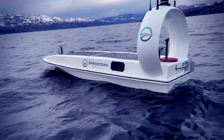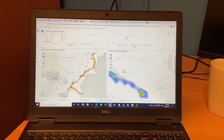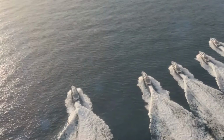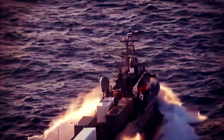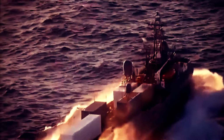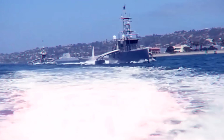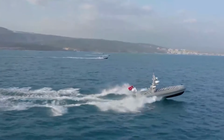Furthermore, USVs powered by non-renewable energy sources have proven to be invaluable tools for commercial hydrographic surveys. By employing a small USV in conjunction with traditional survey vessels, these USVs act as force multipliers that significantly enhance survey efficiency. This approach allows for double the survey coverage while reducing the time spent on site.